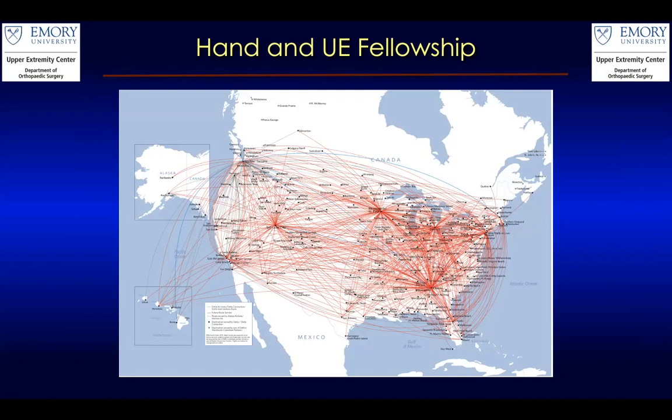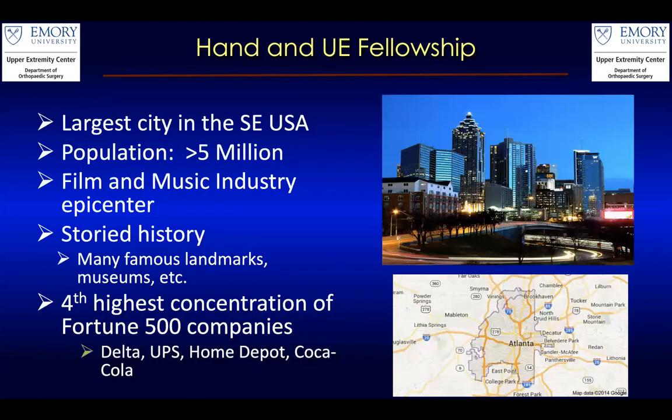It's the busiest airport in the country, and it's also one of the most efficient ones. When you compare it to some of the New York airports or Chicago or LA airports, it is 10 times more efficient. It's really easy to get in and out, and it's really convenient to be able to fly almost anywhere you want to go. Atlanta is the largest city in the Southeast, with a population of over 5 million. It's growing. It's climbing up the charts of the biggest cities in the country.